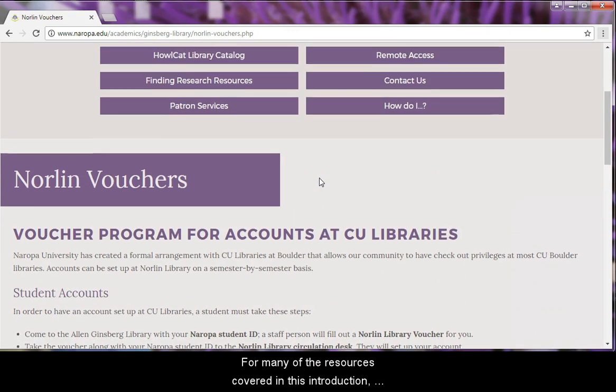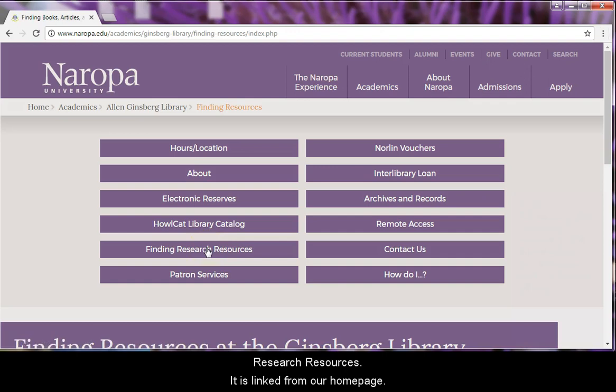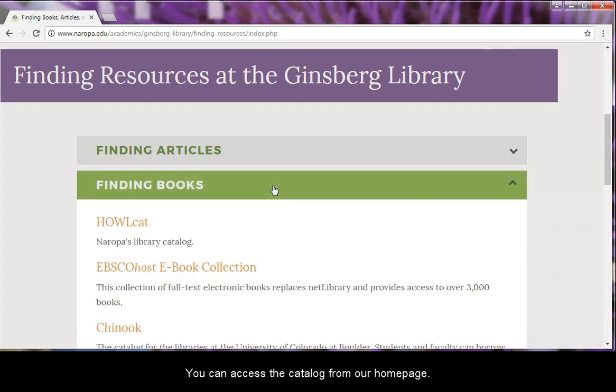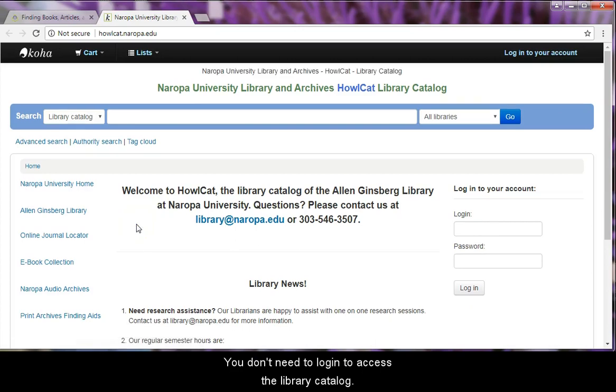For many of the resources covered in this introduction, you'll want to visit the Naropa Library's webpage called Finding Research Resources. It is linked from our homepage. Searching for books in Naropa's catalog. Naropa's library catalog is called Howlcat. You can access the catalog from our homepage. You don't need to log in to access the library catalog.